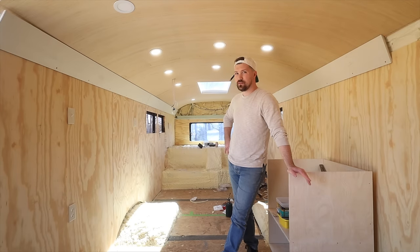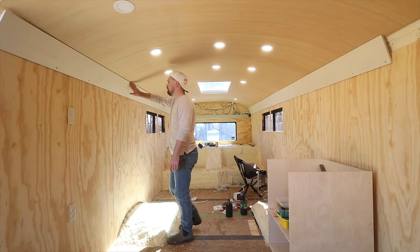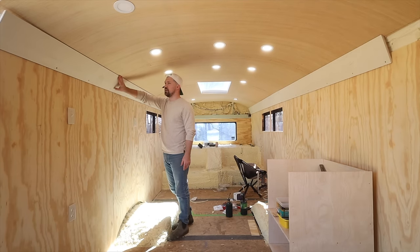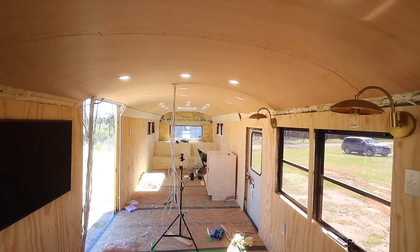Not perfect, but it looks better. It looks much better. Like in camera, it looks really good. In person? Except for that little gap right there. In person, it looks okay. But we have plans on smoothing everything out. The most important thing was just bridging a lot of these gaps. Yeah. See, it looks pretty all right from here.